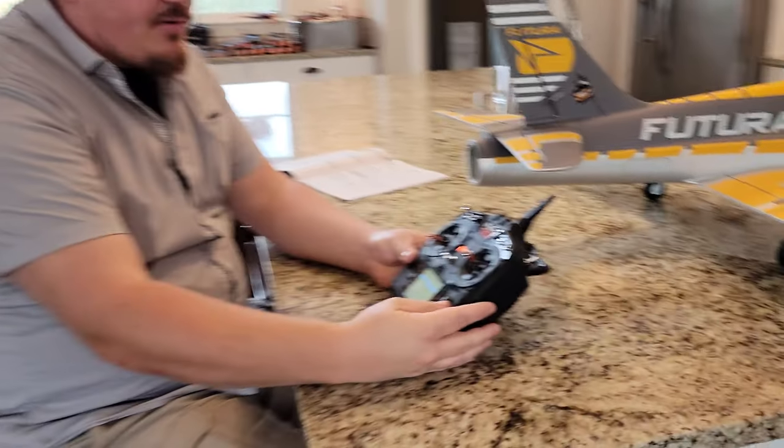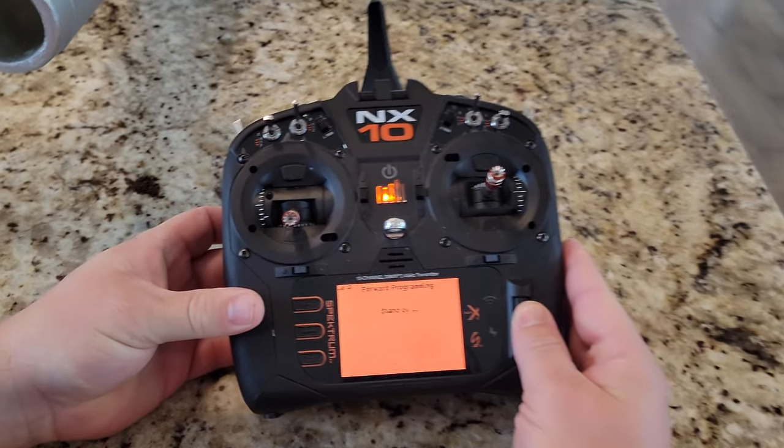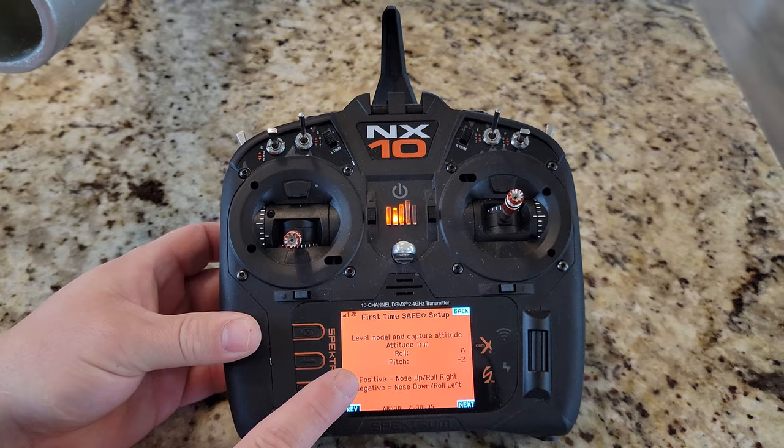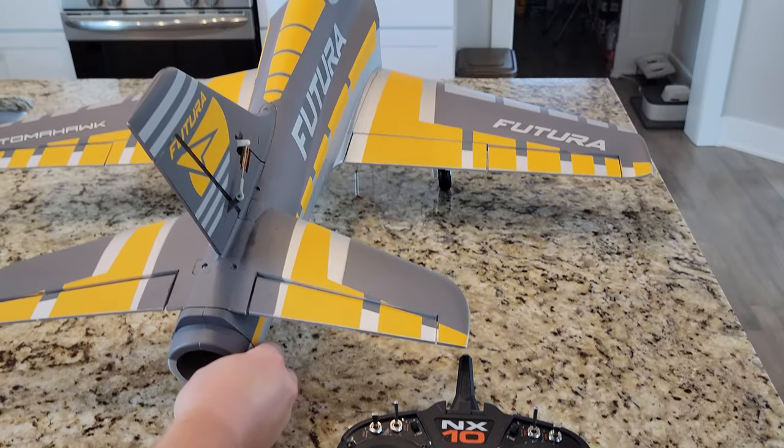So that's what I wanted to point out. So level model and capture attitude. So this makes sense for like a tail dragger. A lot of times they're gonna be sitting at a steep angle, okay? So like if this is a tail dragger, it's gonna be sitting like this.